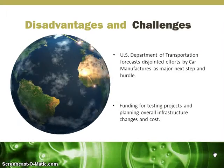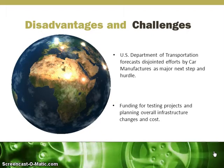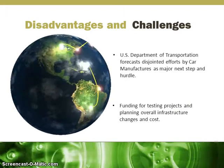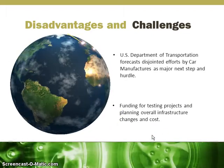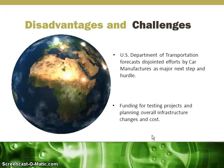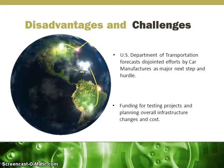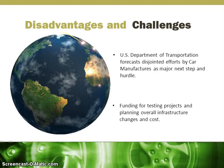So, disadvantages and challenges. We know that the U.S. Department of Transportation report forecasts that the biggest hurdle is disjointed efforts by car manufacturers. And the real next step and hurdle is going to be getting car manufacturers to agree on how to do this. The next problem is funding for testing projects and planning overall infrastructure changes and costs. So this will be something that planners, I happen to be a planning and zoning commissioner in our town, that I'm going to bring up. Hey, are we thinking about car-to-infrastructure type technologies as we do our master planning for some of our roads and other infrastructure?